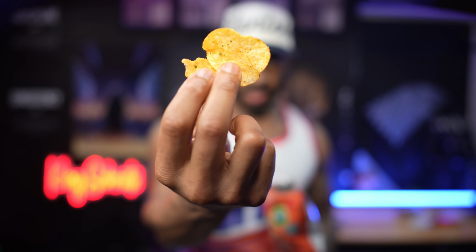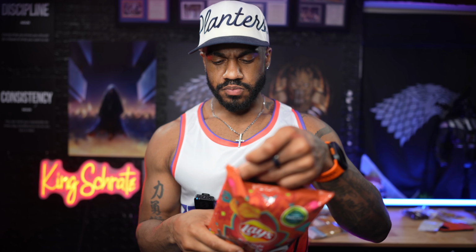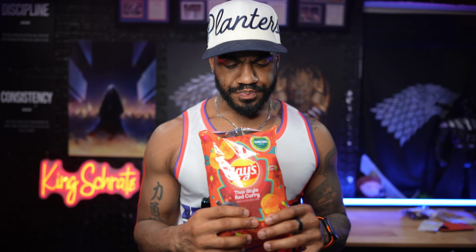Next up, we have the Lay's from Thailand, limited time, Thai style red curry. A light shake, get some seasoning going. Grab us a chip, see what it's got. It really does capture that curry flavor.